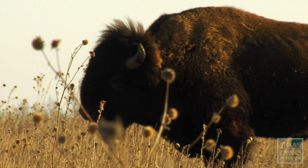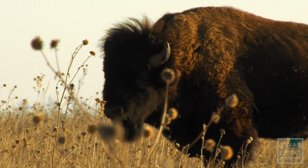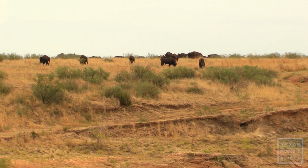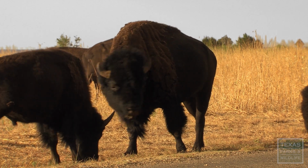I think our biggest key is going to be visitor education. We have to let these people know that when they come in here, these are wild animals, that they need to keep their distance and keep safe. Eventually, we hope to have the herd roaming just the entire park itself.